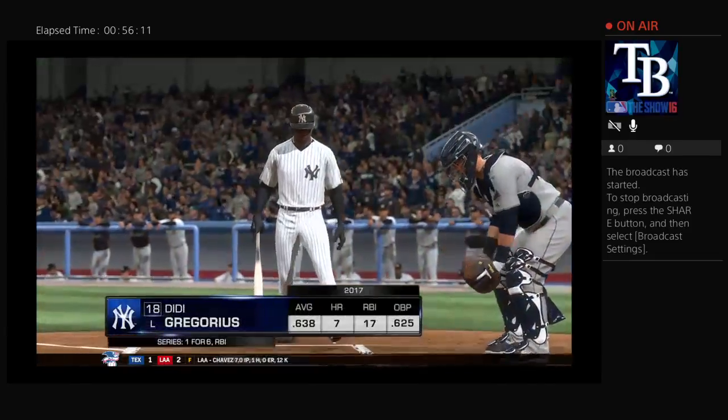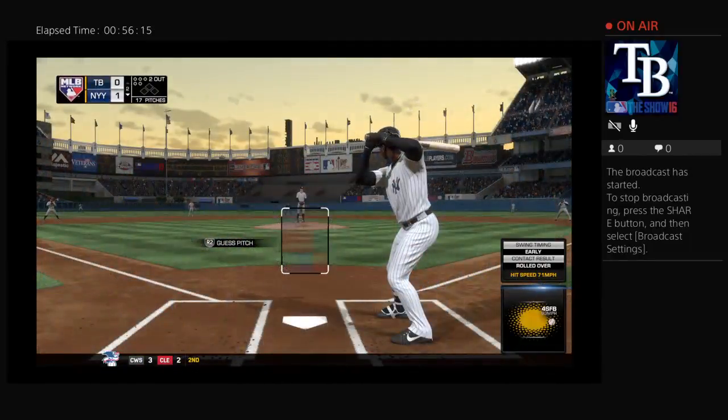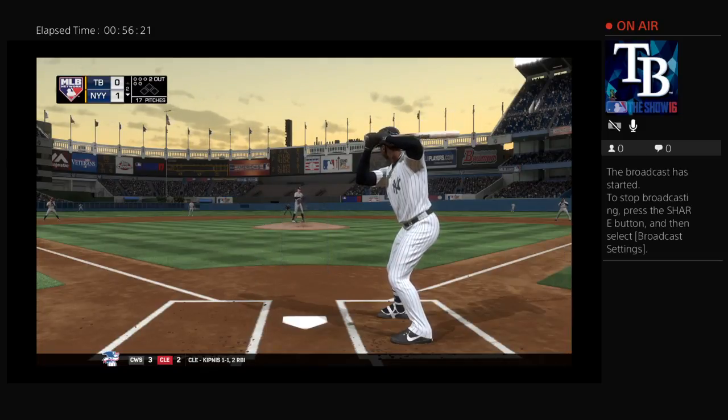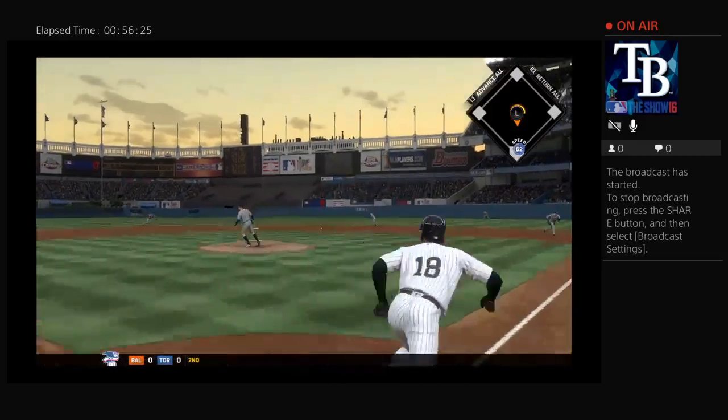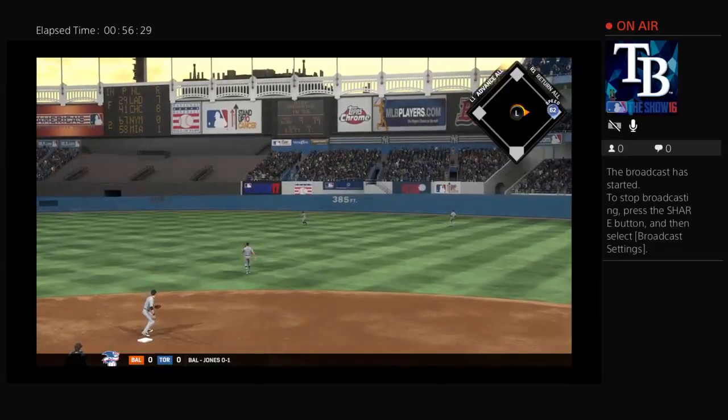Batting seventh, the shortstop. Now in the box, Didi Gregorius. And he's been one of the league's big stories in April, having come out of the gates extremely hot at the plate. Into the windup and the pitch. Smoked on the ground up the middle, and that finds its way through for a base hit.